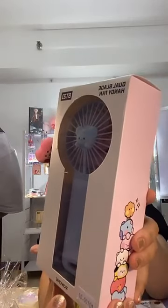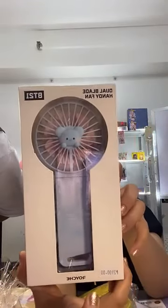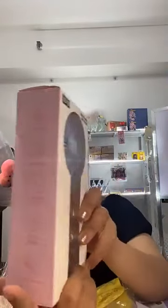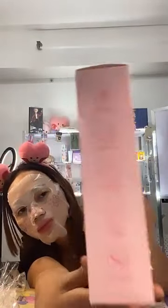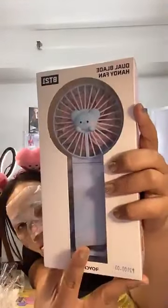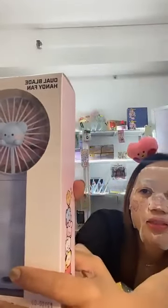It is rechargeable with a 2,000 mAh battery and 3 step speeds. Neck fan, dual fan. It comes in a box, and it also has a sticker at the back. It is authentic from Korea, and you get a free gift.